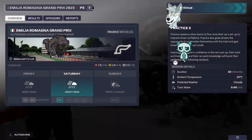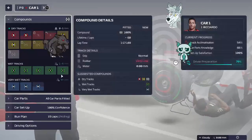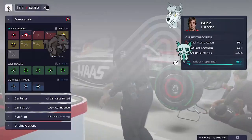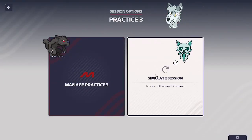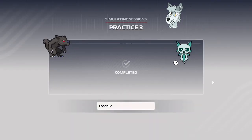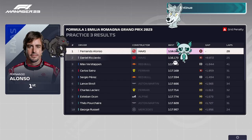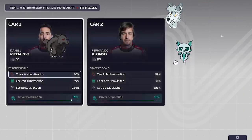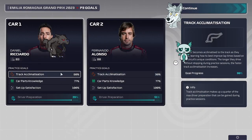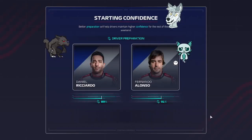So the setup is good. Let's throw these on there. Okay. Setup is excellent. They have 80% for Ricardo and 90 for Alonso. Good.